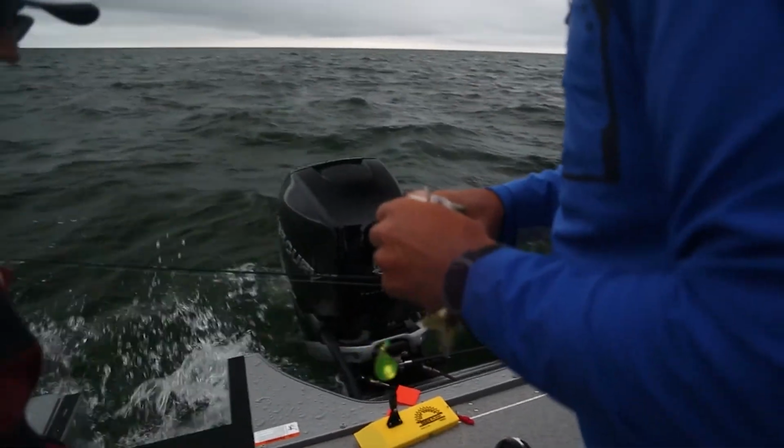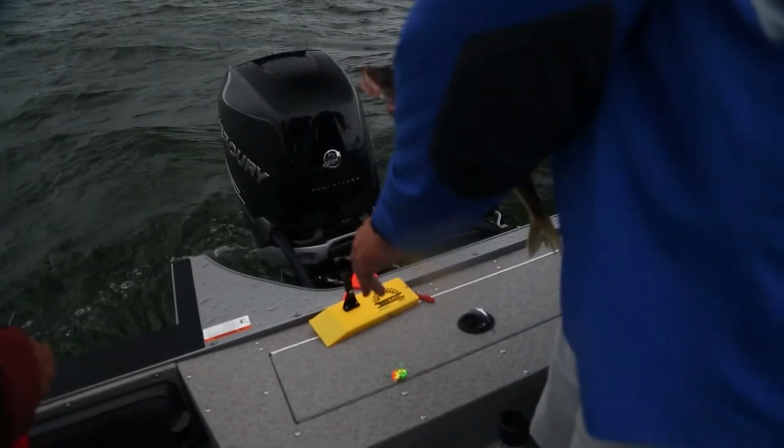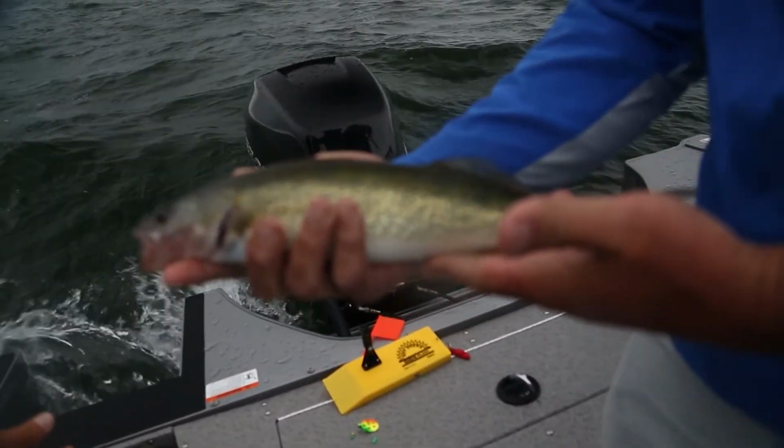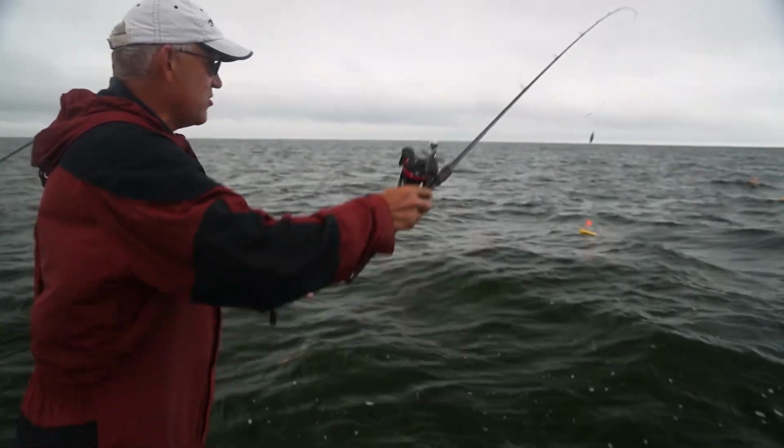And if you're looking for just a really fun weekend destination or midweek fishing trip, if you're an older guy and you've got the time, Saginaw and Saginaw Bay, Michigan are one of the top destinations you should consider for spring, summer, and fall walleyes.